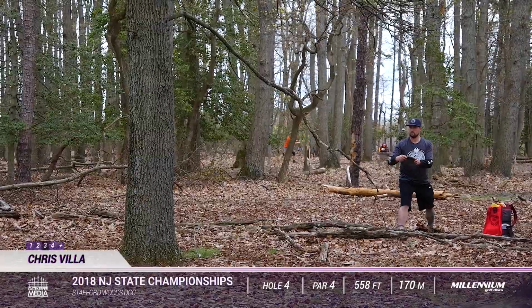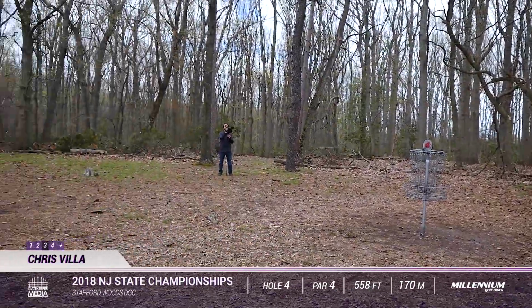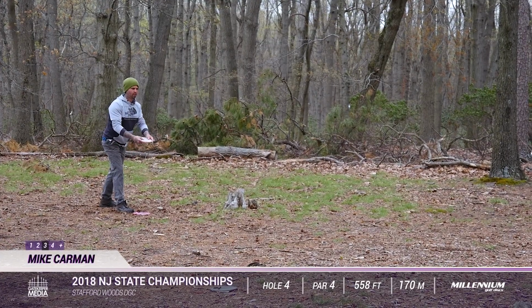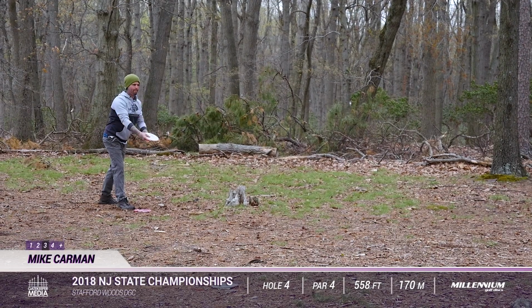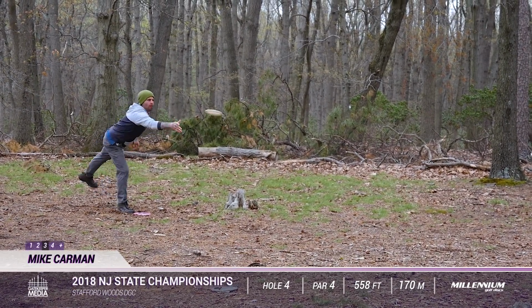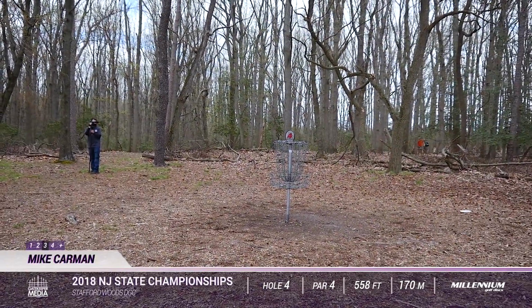See if so Villa's here behind that tree in a little bit of a rough area. Just misses the basket, and it's tough. He's gonna try to save his par there. So let's see if Mike can knock in his birdie, knowing that Devin just nailed that really long one. Probably almost circles too. Looks like he hits chains there and just comes up short.